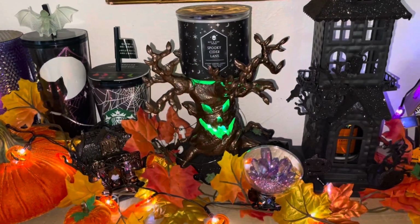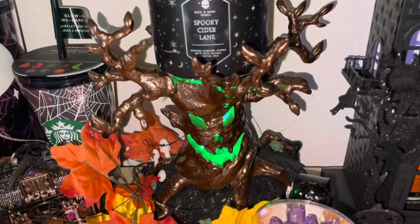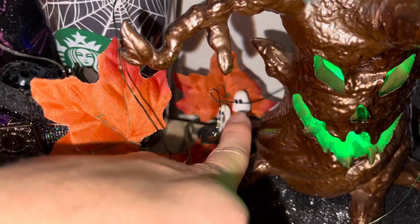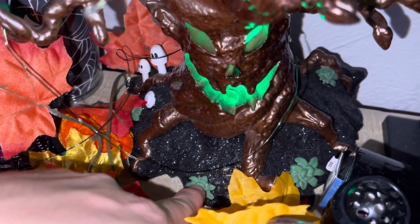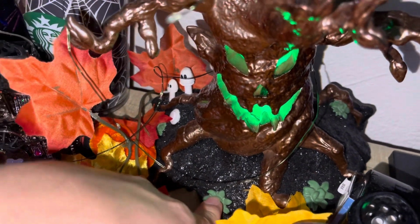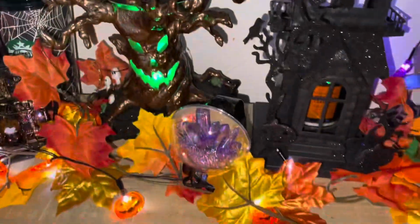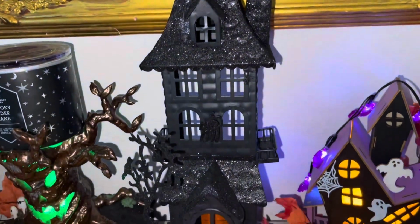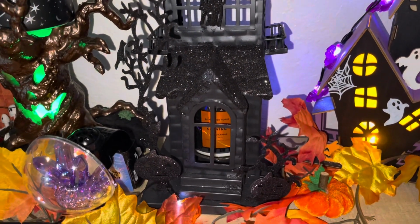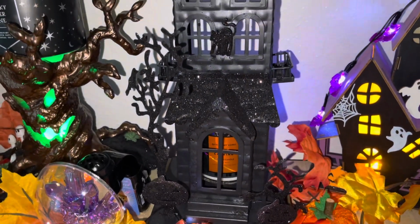I have my haunted house wallflower plug. I also have my beautiful monster tree. I did not know this, you guys. If you have a monster tree, these little mushroom ghosts glow in the dark. Also, these little succulent looking plants also glow in the dark. I did not know that, so I thought that was really cool. And I have the crystal ball wallflower. I also have this beautiful little haunted house candle holder that I picked up at Home Goods. I have a little bat on there as well.